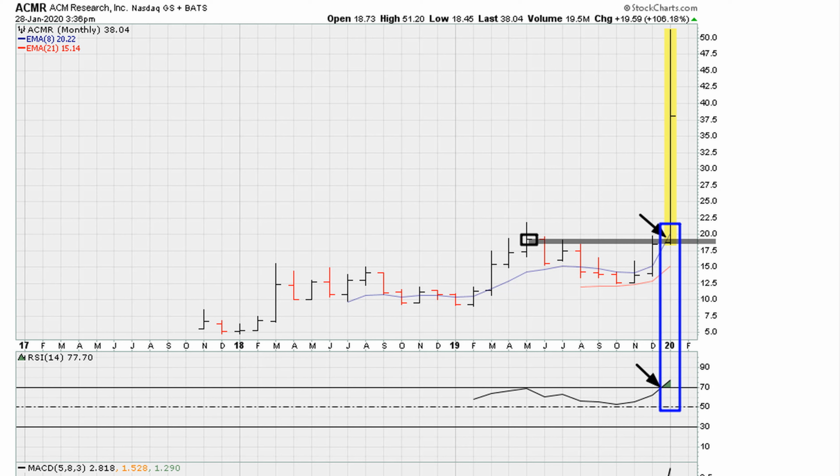RSI did move above 69.1, and the RSI did make a move to fresh highs. Since it's an IPO from late 2017, there's not enough data, but we see that we move to new highs. More importantly, we clip above 69.1.